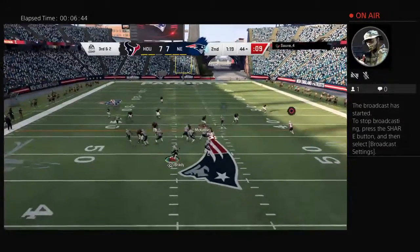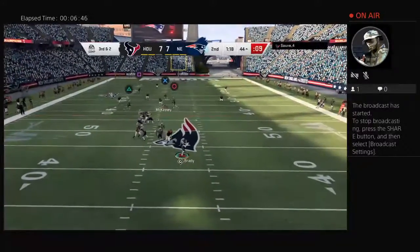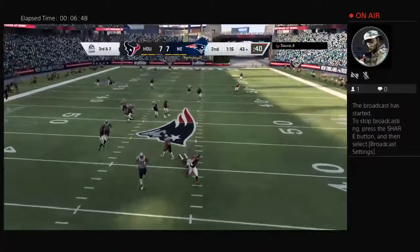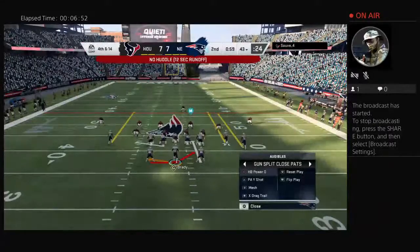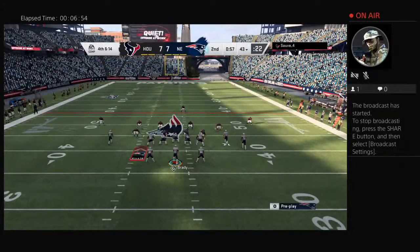41's got regular. Brady looking to throw on 3rd and 2. And he's going to go down. They sack him back at the 42. The lightning rod, J.J. Watt with a sack.